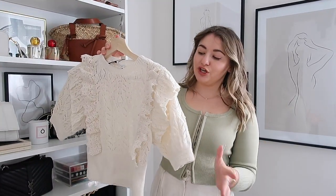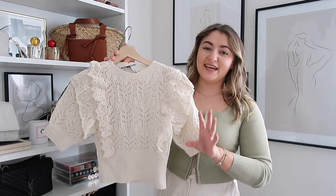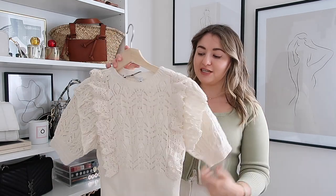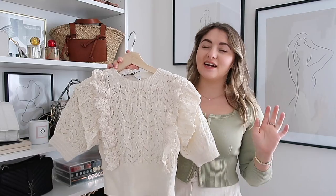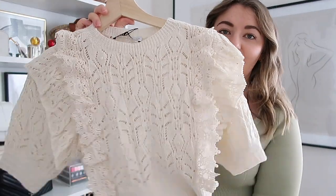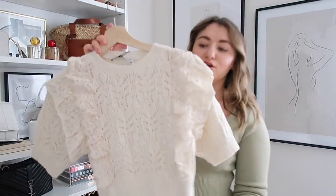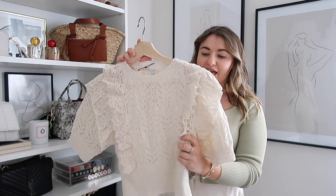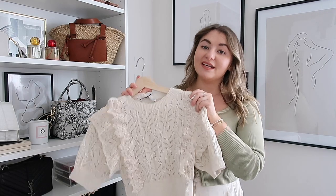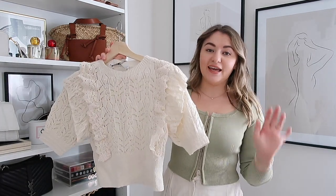Now, the next item to show you is a knit, which is not normally the kind of thing that would be included in a spring haul. However, I've definitely noticed a surge in these really cute springtime knits, and I just think they are absolutely adorable. If you look closely at this, you'll notice it's actually really thin. I think you can just about see my hand through there. There's a lot of loose knitting, lots of little holes in it, so it is the kind of thing that you can still wear in springtime, and I am obsessed with this. I think it's the cutest thing in the world.